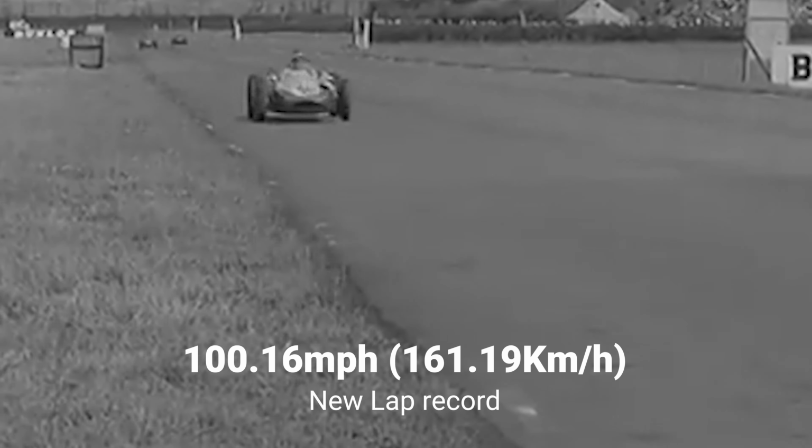100.16 miles per hour. From 1955, the Grand Prix alternated between Aintree and Silverstone until 1964, when Brands Hatch came in as an alternative racetrack, running from 1964 until 1986, which ran 12 Grand Prix, but more about Brands Hatch in the next episode.